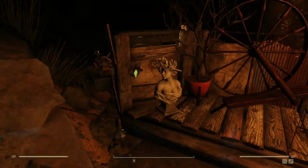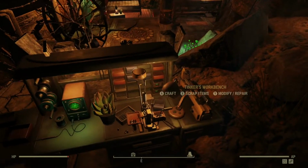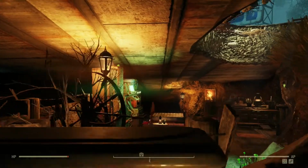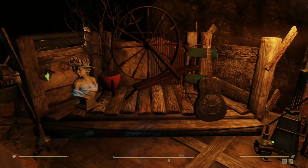It really is. Behind here I have tucked away the Tinker's Bench. Yes, indeed. Oh, didn't really need to demonstrate that, did I? I was going to jump away from it. I have a little guitar here.